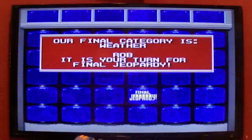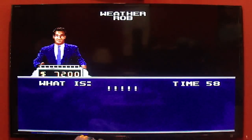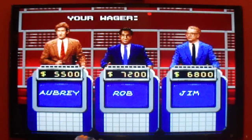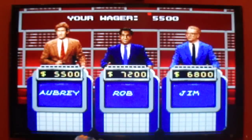Let's take a look at our category. It is weather. I just have to hope that Jim and Rob mess up or don't wager enough. Have to hope for one of those two things to happen. They either don't wager enough, or that they mess up. I'm gonna have to go all in, 5,500.